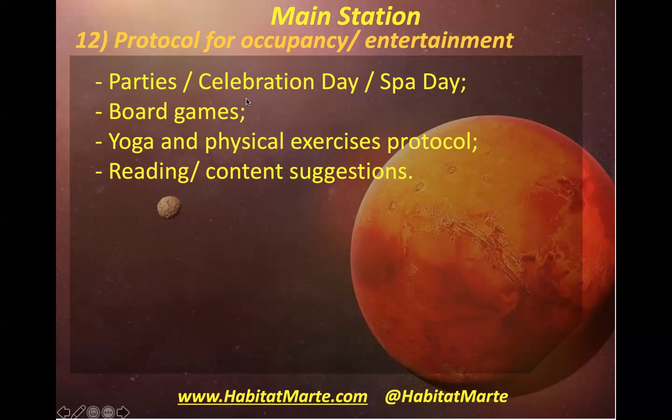We are imagining some parties, some celebration days like national days or international days like Christmas sometimes, or the days celebrated on Earth. Also body games, yoga, physical exercise, reading.